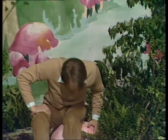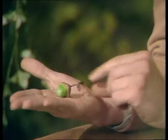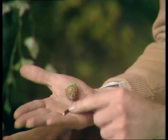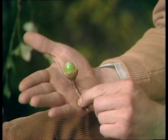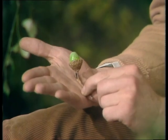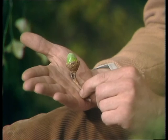Wonder if anything else grows on the trees around here. Have a look on the ground. Aha! It's another nut. Yeah, it's a bit smaller than the conker. It's not quite so round. Looks a bit like an egg, doesn't it? In an egg cup. This kind of nut is called an acorn, and it grows on an oak tree.